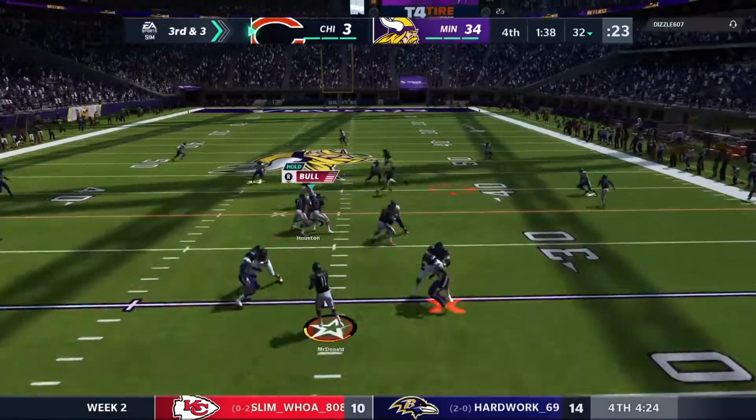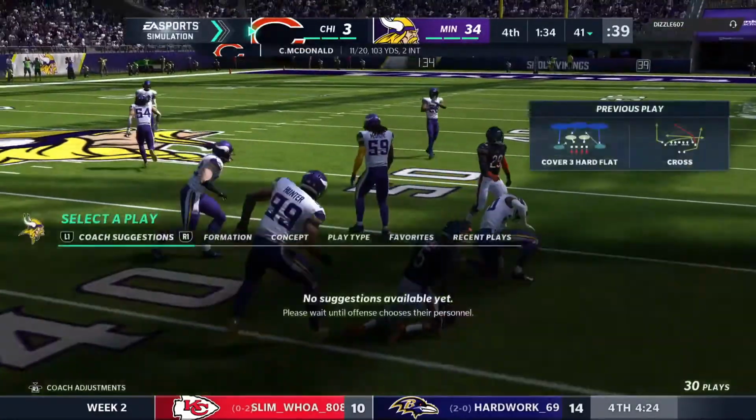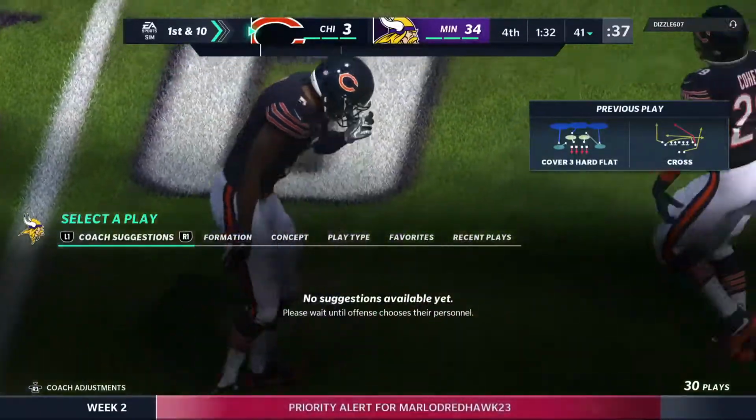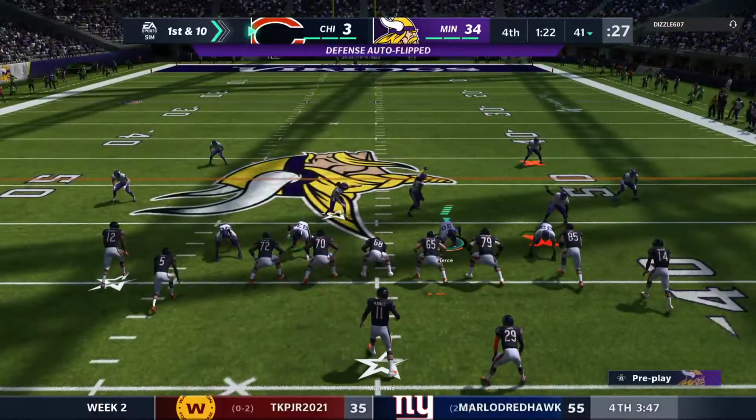From the gun on 3rd down, McDonald. And this will be caught by Mooney. And he will have the Bears' 1st down, and he was able to get it by plenty. A gain of 8 on 3rd and 3. 1st down, Bears.